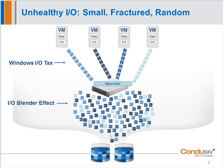The first one is the I/O blender effect. It's likely that you've heard of that term. It's a term that we helped Gartner coin a little more than 5 years ago when virtualization was coming across the landscape. And the I/O blender effect is what happens the moment that you virtualize more than one server, and you put more than one server on the host hypervisor.